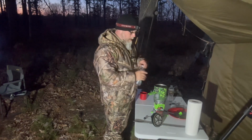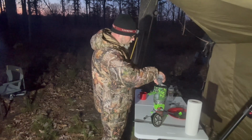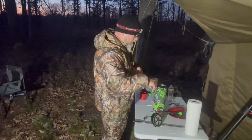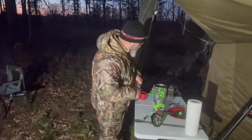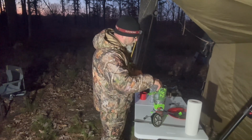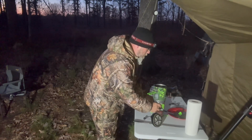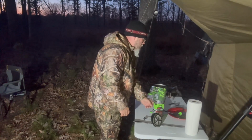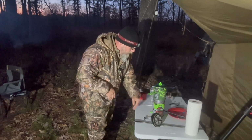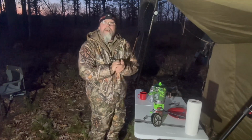Hey everybody, it's about time to make a little coffee around these parts. I brewed 1 cup earlier, but that wasn't enough to do it. So we'll get a little more going in the old Fire Maple X2 coffee making machine right here. All right. Got us a little coffee on the go here. Whew. Chilly this morning, boys and girls.